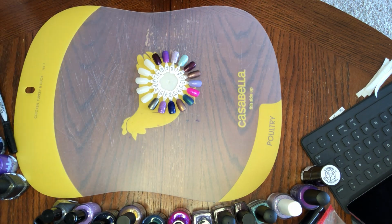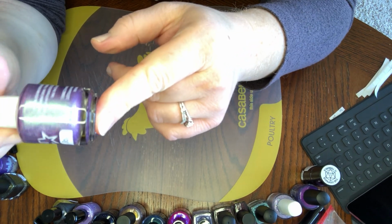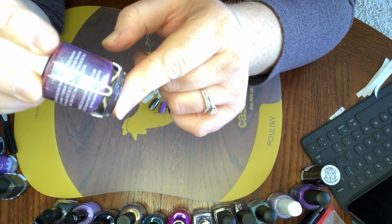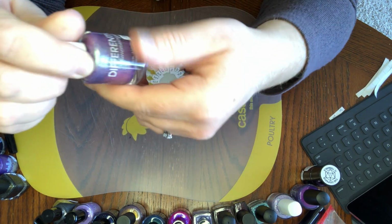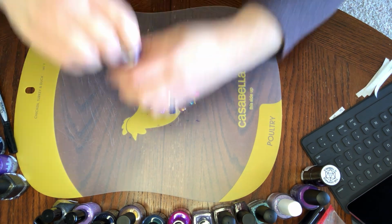Okay, next three. We'll actually do all four of these because there's four of them. First one's going to be Different Dimensions. This is like all of my 90s dreams because it's lavender shifting turquoise. Anyway, Different Dimensions, Light of Love.